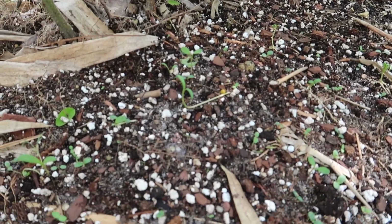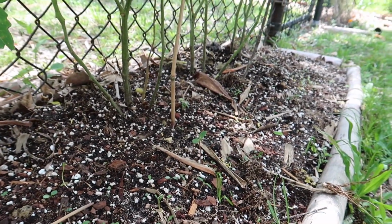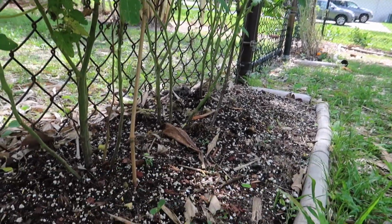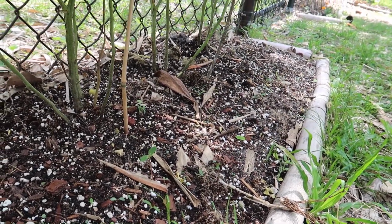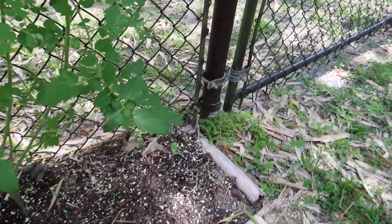Look at all the little wildflowers. Now, I planted these just about a week ago. Look at the nice bees there. Wonderful, wonderful. We love to see that. And I think they were 7 to 10 days sprouting, so I still have some more to come up. But they are sprouting, so that's exciting.